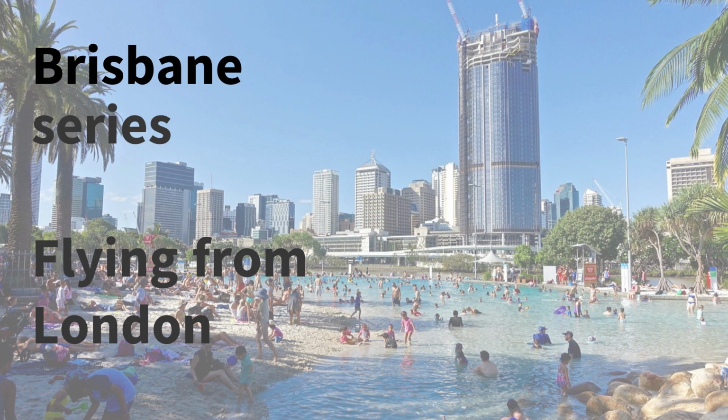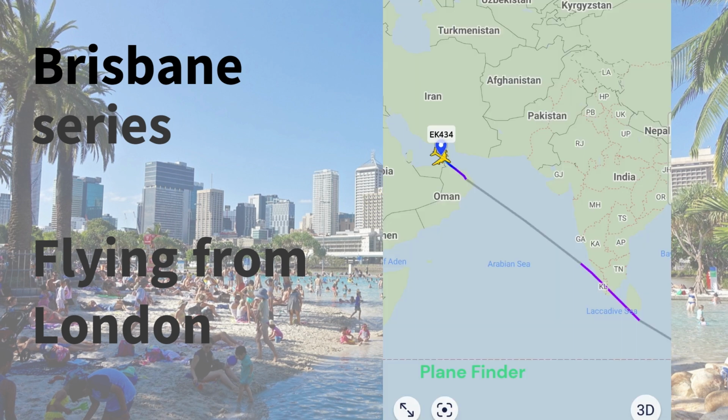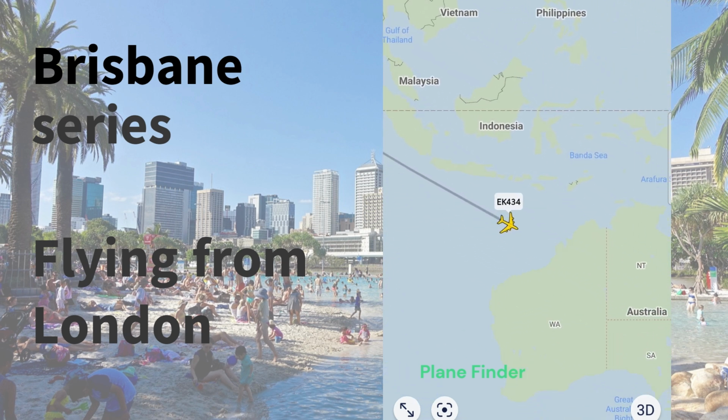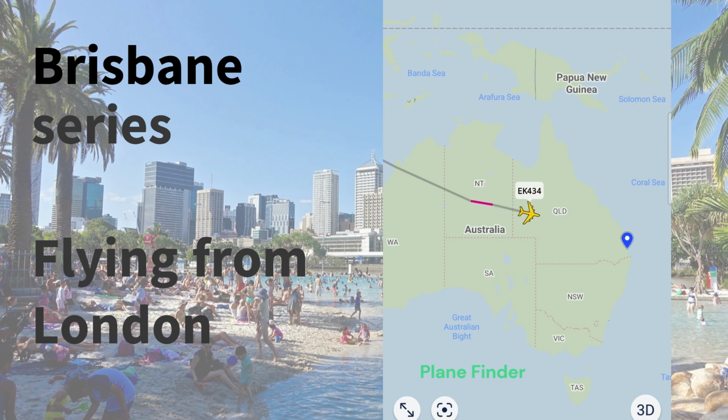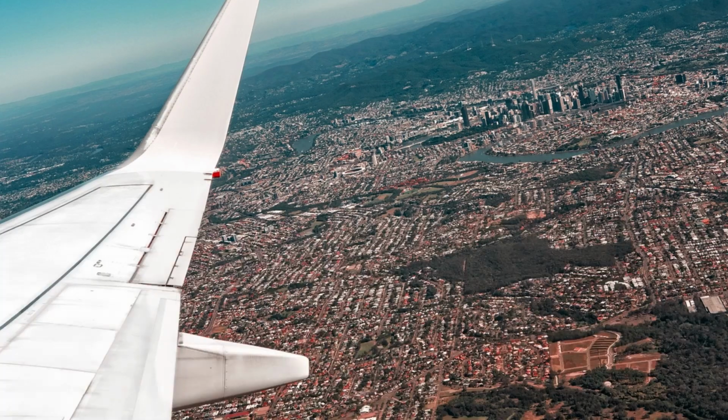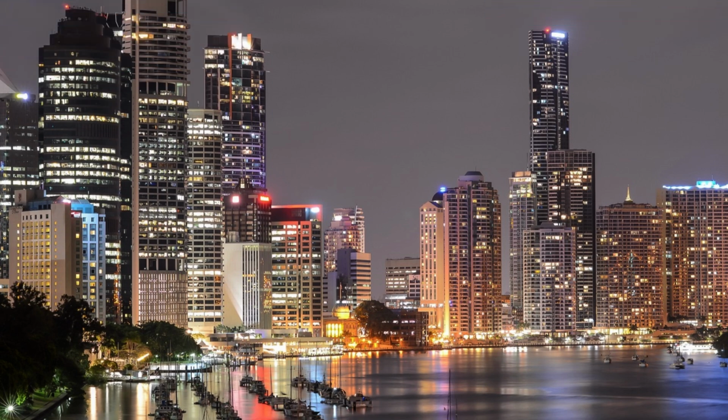I'm travelling from London Heathrow all the way to Brisbane in Queensland, Australia via Dubai. And I'm travelling with Emirates Airlines for the first time ever. And Brisbane is within the Queensland state of Australia, a massive area.